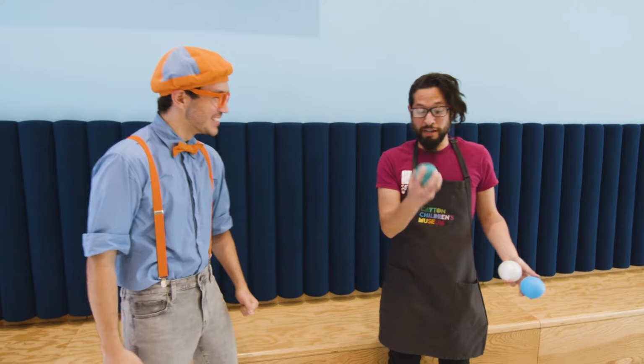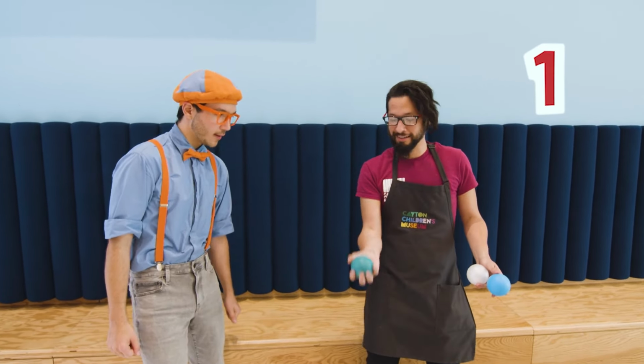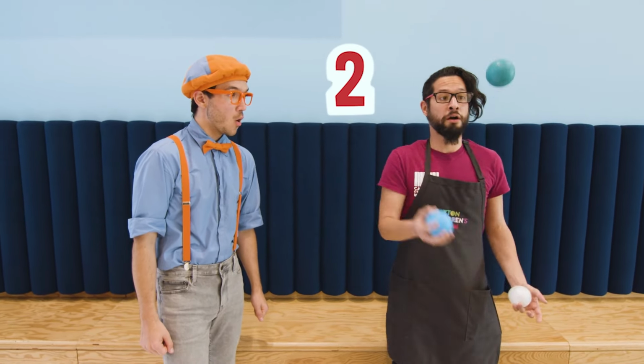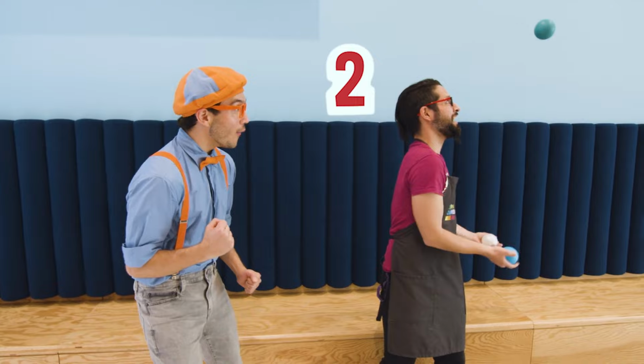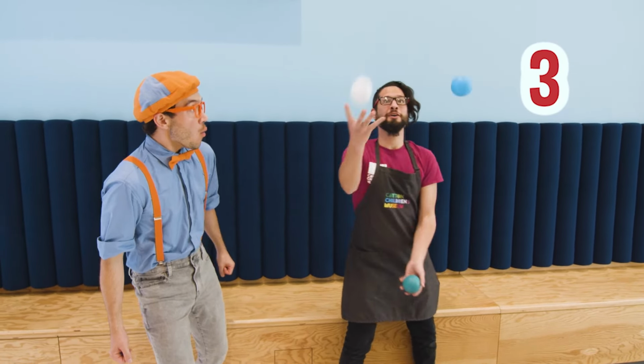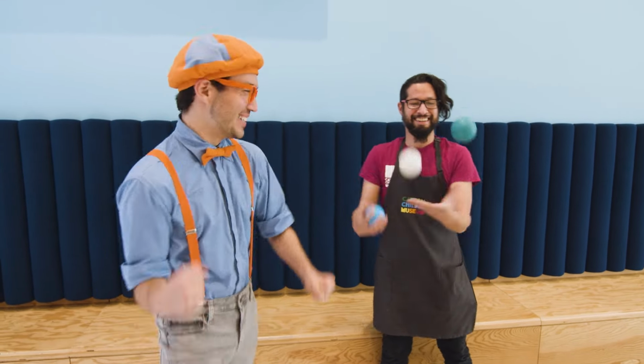Ooh, you know, practice. Great things start off with one ball, okay. Like so. See? Catching it good. And then, when I'm ready, I'll go two. Huh. And then, when I feel really good, I'll throw in a third ball. Whoa. There we go. That is amazing.